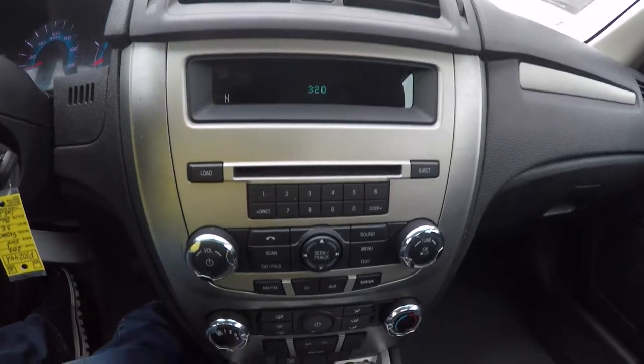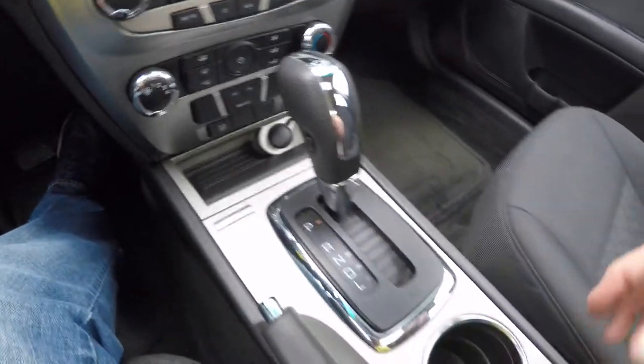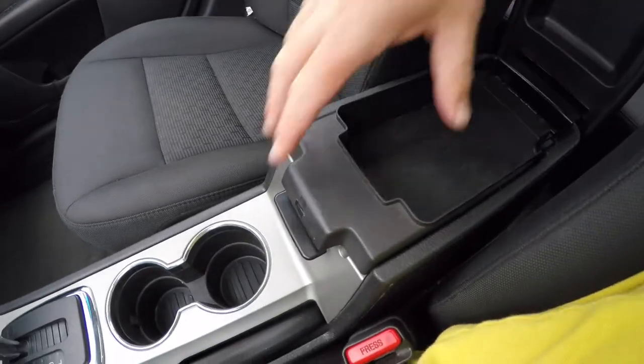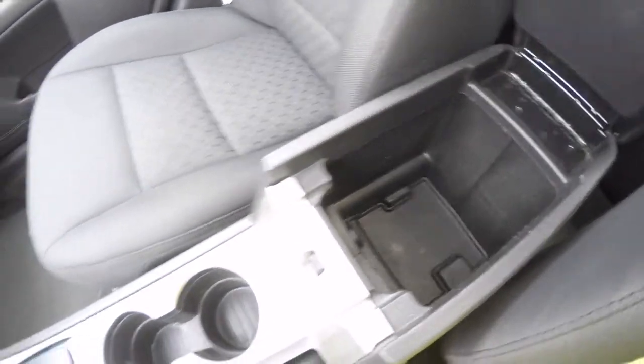AM/FM CD player with climate control. It does have the SYNC Bluetooth control. Dual front cup holders. It also has dual level storage in your center armrest. It has a USB port, an auxiliary input jack, and a 12-volt power point inside.